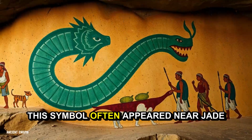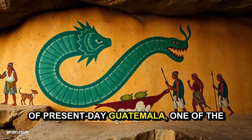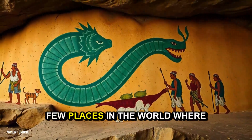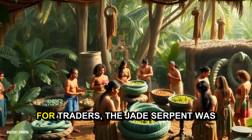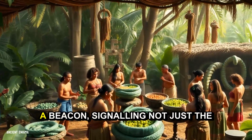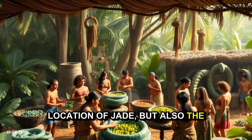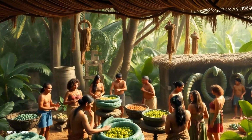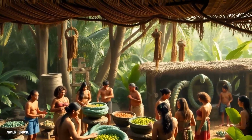This symbol often appeared near jade mines in the Motagua River Valley of present-day Guatemala, one of the few places in the world where the stone could be found. For traders, the jade serpent was a beacon, signaling not just the location of jade, but also the presence of trade hubs where goods like obsidian, cacao, and feathers could be exchanged.